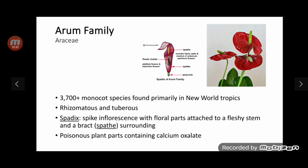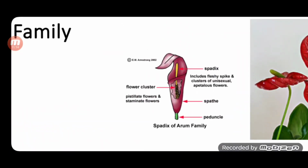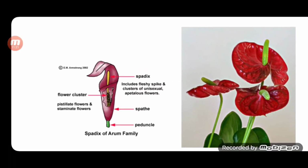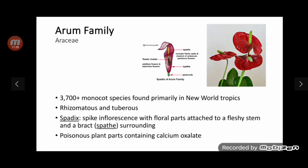Aroid family, Araceae, 3,700 plus monocot species found primarily in New World tropics. Rhizomatous and tuberous. Spike inflorescence with floral parts attached to a fleshy stem and a bract spathe surrounding. Poisonous plant parts contain calcium oxalate.